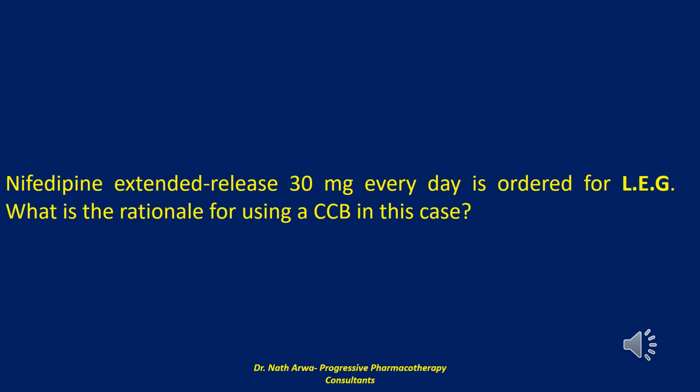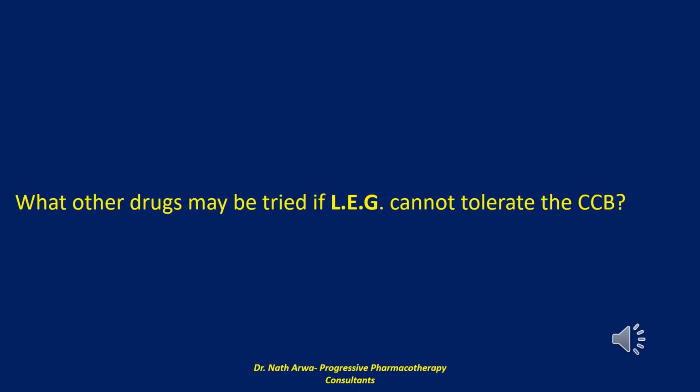In addition to the usual side effects mentioned above, LEG should be aware that his symptoms of gastroesophageal reflux could worsen with nifedipine therapy, which can cause a decreased lower esophageal sphincter pressure. This side effect should be specifically assessed at his follow-up appointment. The next question reads, what other drugs may be tried if LEG cannot tolerate the calcium channel blocker?